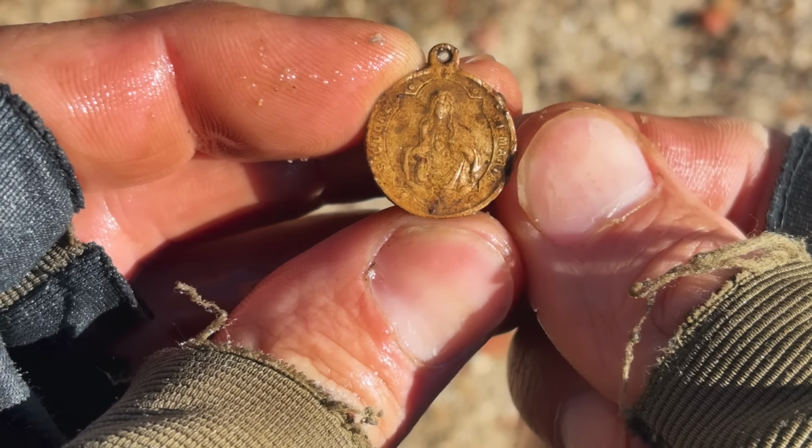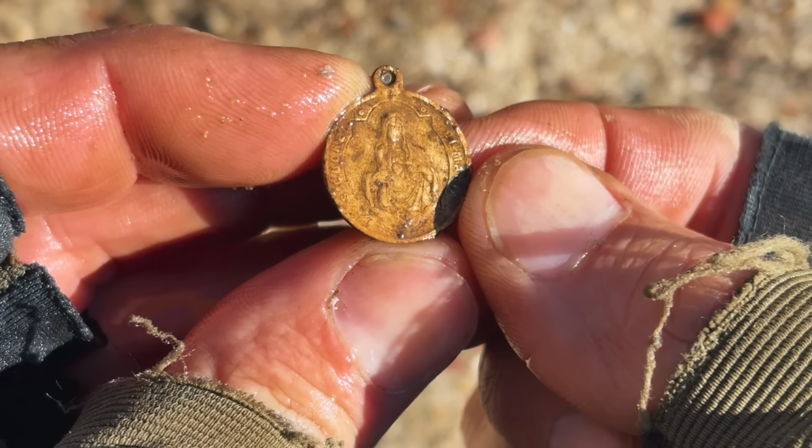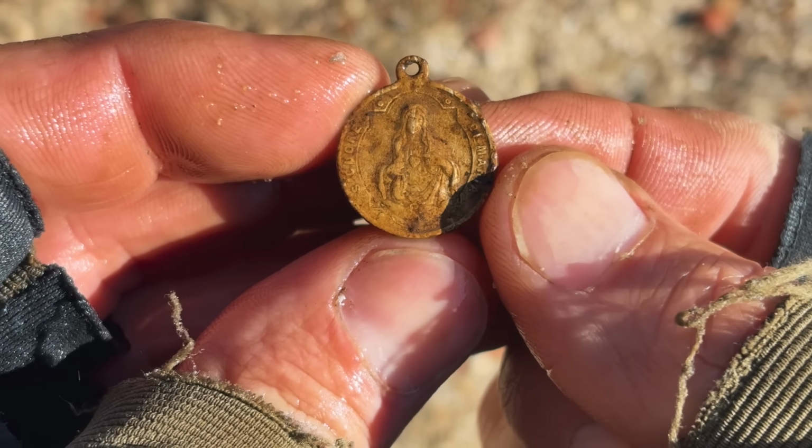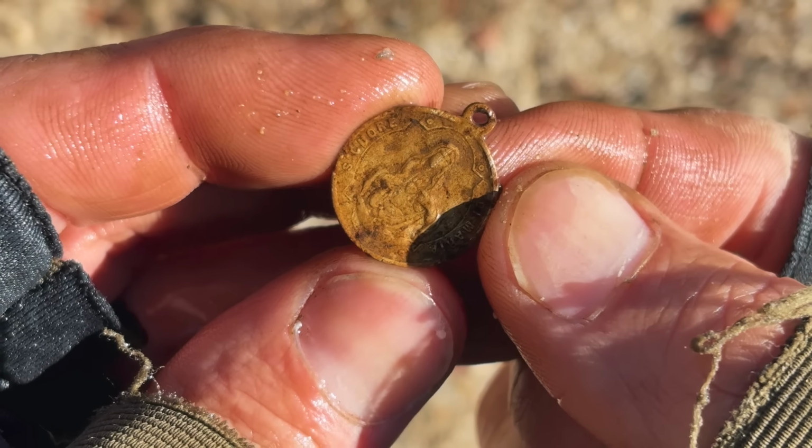Now, these are relatively common finds at old places like this. I've been lucky enough to find maybe half a dozen or so, only one of them being silver. All of the rest were aluminum. Now, this one, I am guessing, based on everything else we have found here, is from the very, very early 1900s. And believe it or not, aluminum at that time was a newly mass-produced product, and it would have been somewhat of a valuable metal.